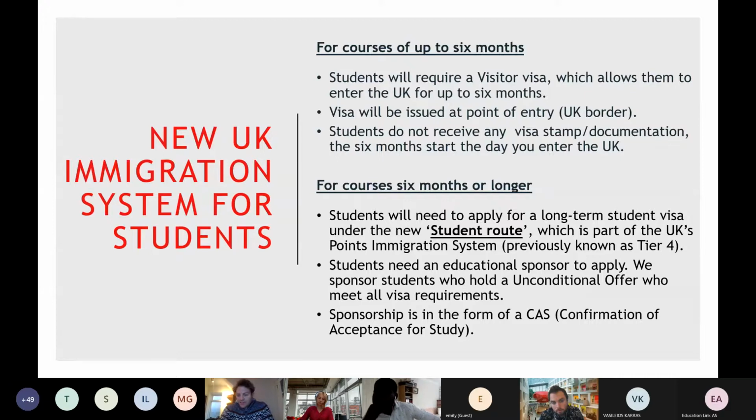So if your course is up to 6 months long, students will require what is known as a visitor visa. And this allows you to enter the UK for up to 6 months. And on that visit visa, you are allowed to study. Now, the process for gaining a visit visa is very straightforward.